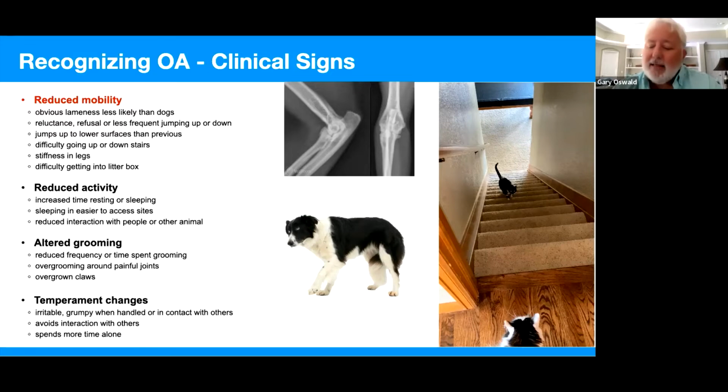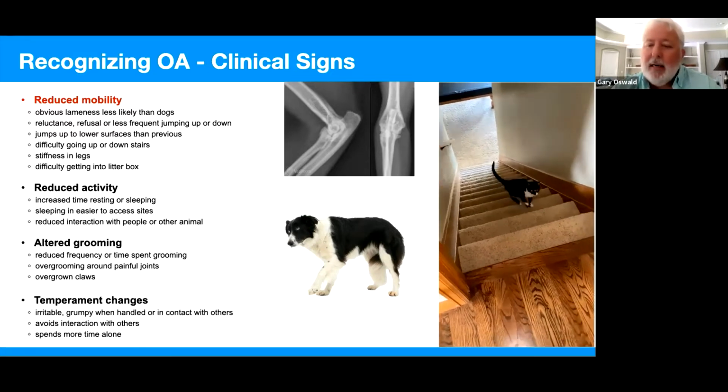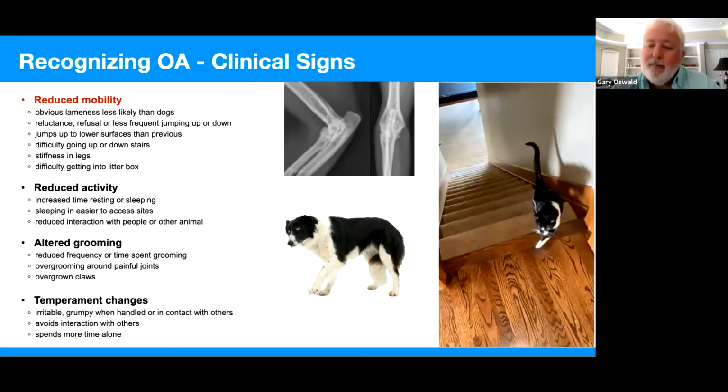When it comes to cats, and we'll again look at Roxy coming up the stairs here, you can tell that she's got a limp from elbow arthritis, but not all cats are that way. And many cats express arthritic signs as far as things like reduced activity levels. They don't groom the way they would normally do. You might see changes in their nail beds, overgrown claws, again, non-grooming or mats in areas where it's painful.